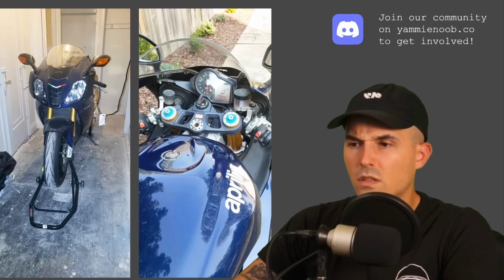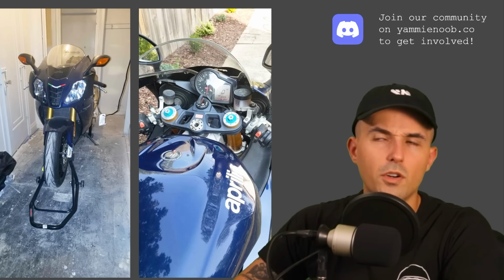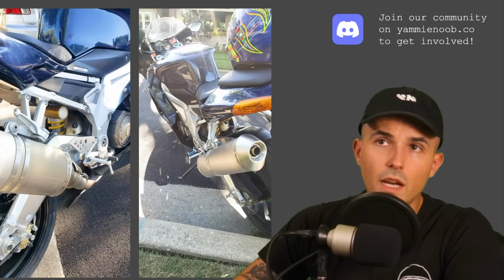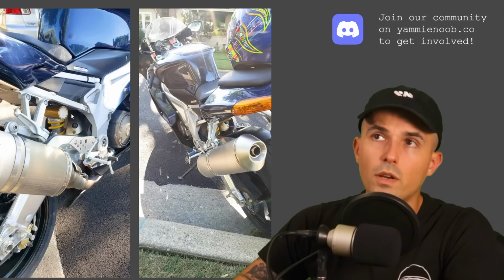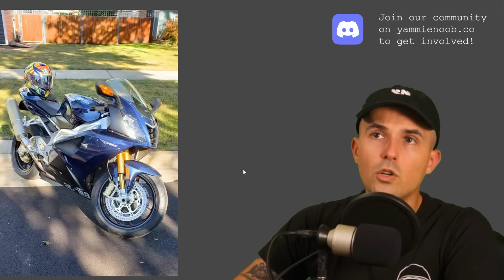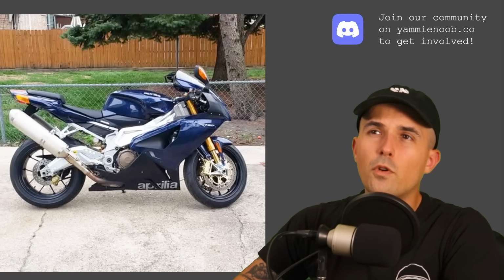Is it RC51? Yeah, I don't know, my brain is like RC45, RC30. There's so many numbers after RCs with Hondas. But this one's really clean. It's got stock exhaust. Everything looks really nice on it. You got the Ohlins suspension front and rear, I believe, on this one. Honestly, I'm digging it. I think the blue color's kind of cool. It's in clean spec. Fellow wants $5,500 for it.